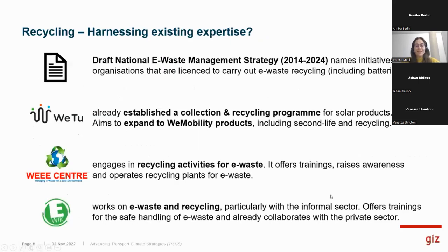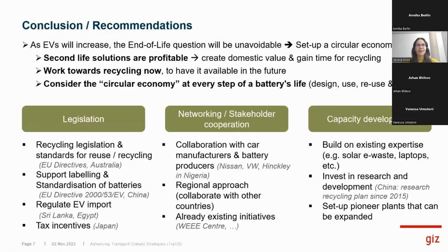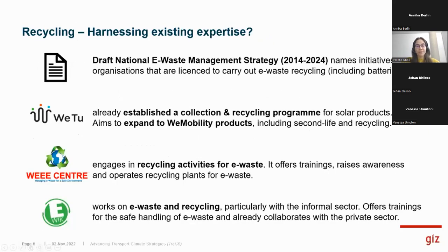Of course, there's also some expertise already there to be used, but it's not the same as for the second life applicability. So for instance, Kenya already has a draft national e-waste management strategy that names some initiatives like the WEE Center that are licensed to carry out e-waste recycling. It's also mentioning batteries, but not specifying lithium ion batteries. And those of course have very specific requirements that come with them.